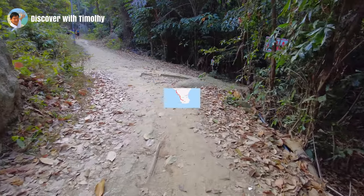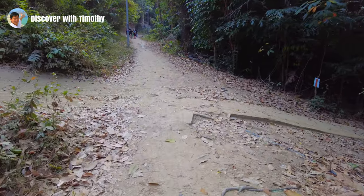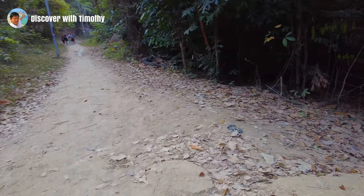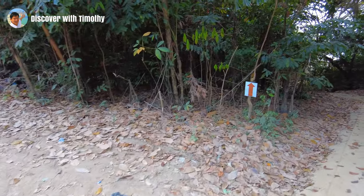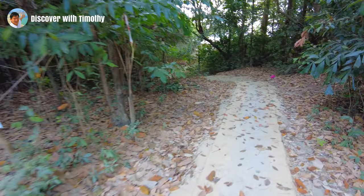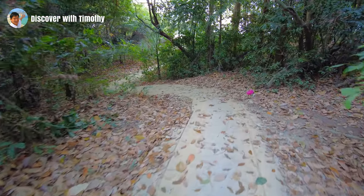I can see that on today's walk, we are not alone. There are other people walking towards Pantai Esen, possibly for a picnic. I am leaving them ahead and make a right turn here to show you the first beach. This detour is steeper than the main path but it's still quite okay.